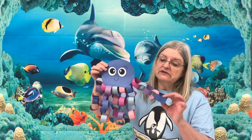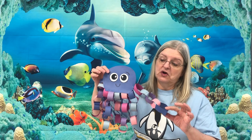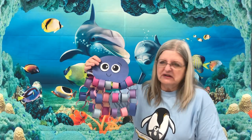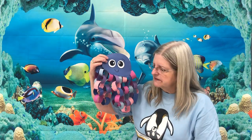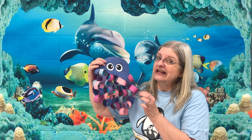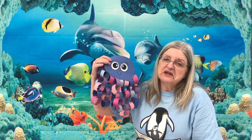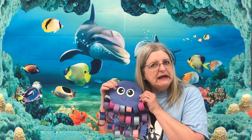Now, you can even make yours with longer legs than this. I gave you enough strips of paper that you can make his legs about twice this long. And you can mix up the colors however you want and make his face however you want. It'll take a while to get his legs really long, but you can do some now and some another day until you have his legs as long as you want them. And be sure to give him a name.